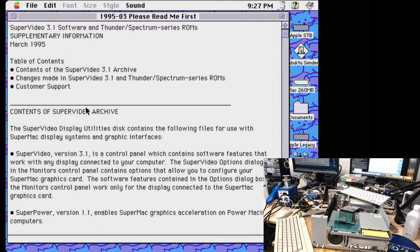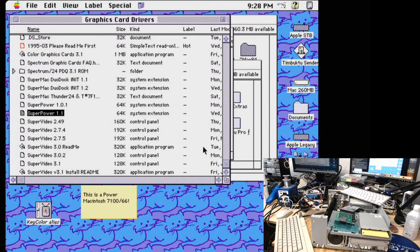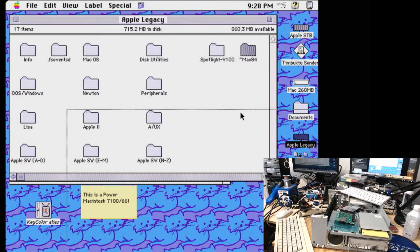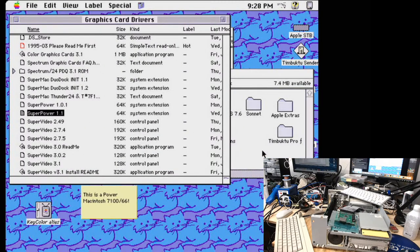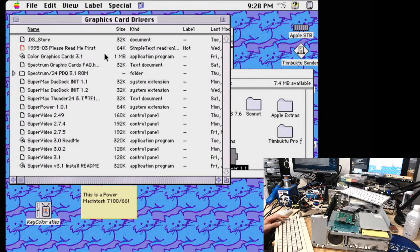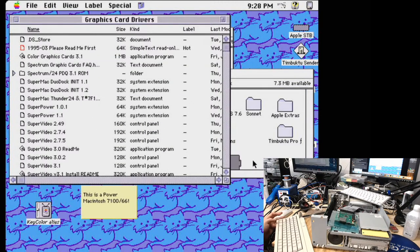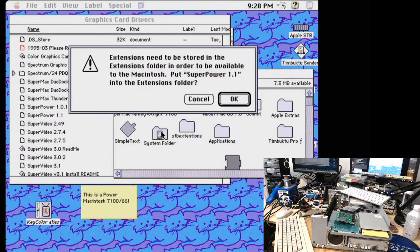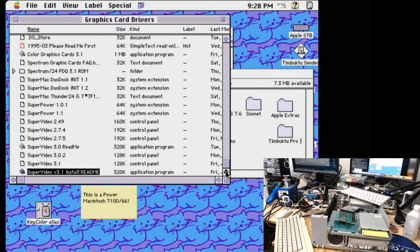SuperMac 3.1 Thunder Spectrum Series ROMs. Yeah, I don't think... SuperPower 1 version enables SuperMac graphics on PowerMac. All right, let's try 1.1. Let's just see that. So this is a system extension. Maybe that's all we need? I don't know. It'll probably break it, but what else are we gonna do? Oops. Didn't want to do that. Put you back there, and we're going to copy. Yes, we're going to put that away. Thank you. I hope that's all we need to put in there. Well, there's only one way to find out. Let's see if it bombs.